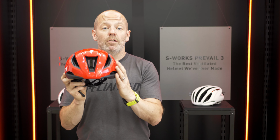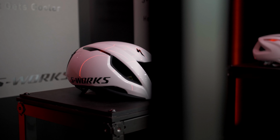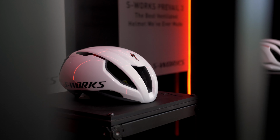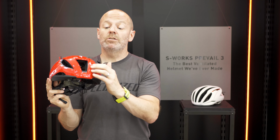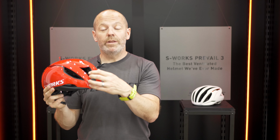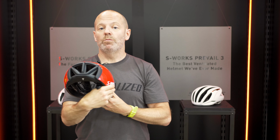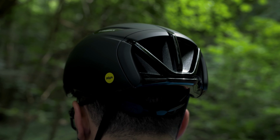First off, you'll see, funnily enough, increased ventilation means bigger holes. But bigger holes also means a slower helmet. So how we were able to counteract bigger holes without any drop in aerodynamics is the key. And that key comes with the rear of the helmet, the diffuser.